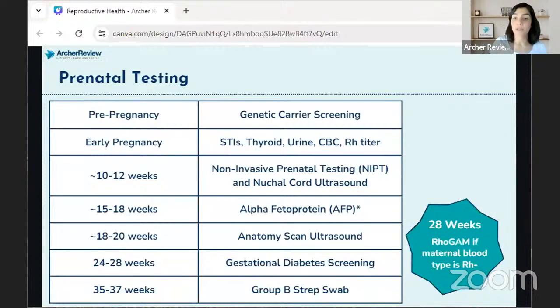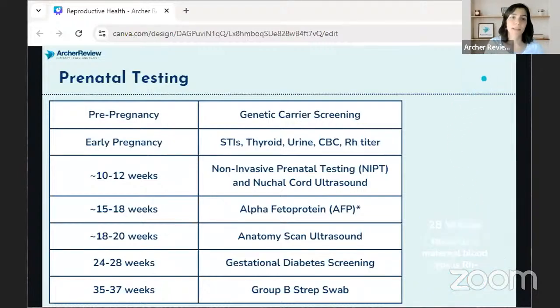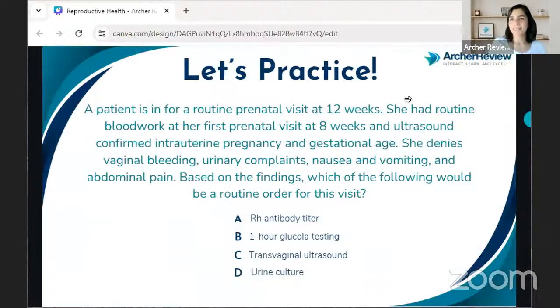And that's again to protect the fetus and make sure that mom's body is not attacking the fetus. All right, that was fast. I'm sorry, I know I planned to have a lot more time. So let's do this last practice question, and then I'm going to give you the slides, and then we'll open it up to a Q&A.